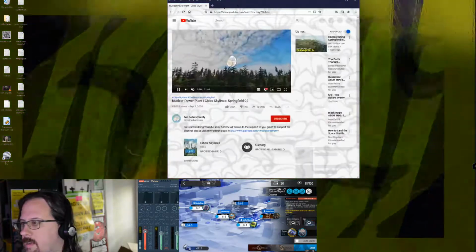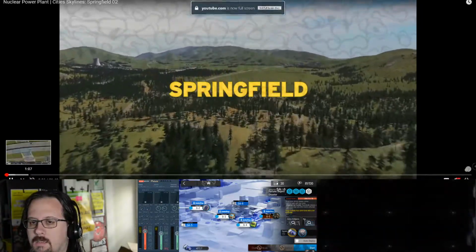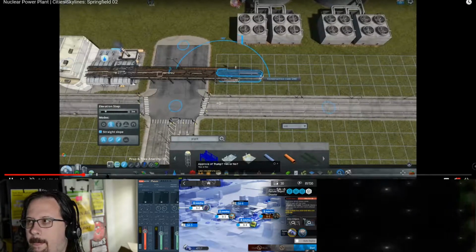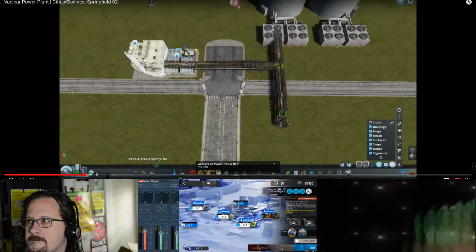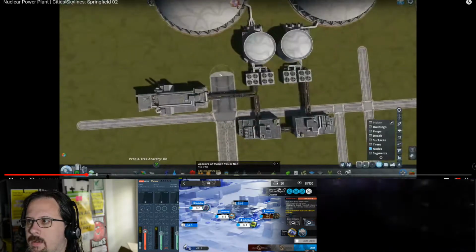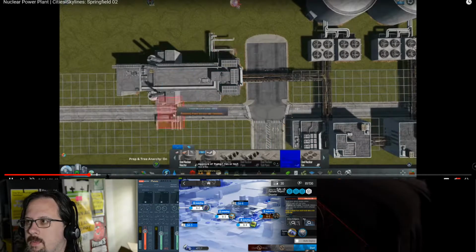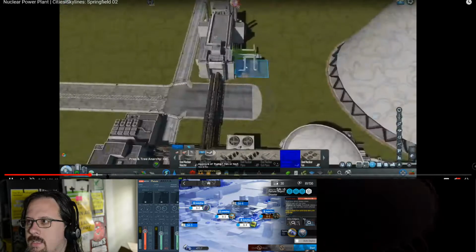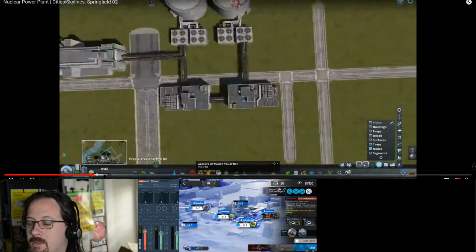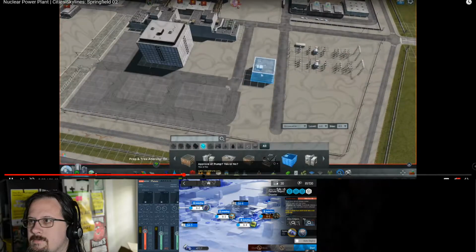This one looks kind of fun. A nuclear plant in Cities: Skylines. Or is it a custom map? Setting up all the infrastructure needed. Looks like it's a mock-up. I wonder if this is actually... yeah, these are like just all prefab decorations. Hey, it looks cool. Is it actually functional?